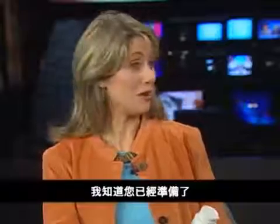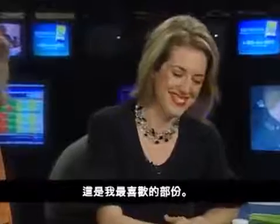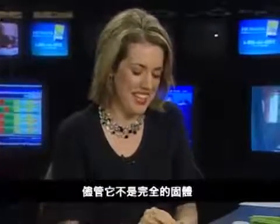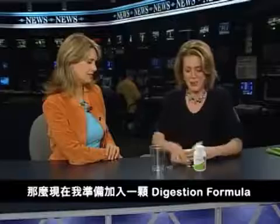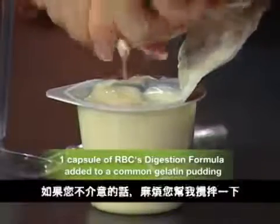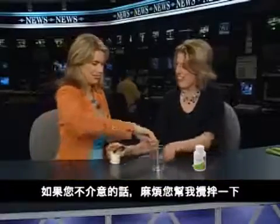And I understand you've prepared a little demonstration to show us how. That's right, I have. It's my favorite part. Suppose this pudding is your lunch. All right. Now, even though it's not entirely solid, it still requires digestion. So I'm going to add 1 capsule of Digestion Formula. Okay. And if you don't mind stirring that up for me, I'd love to.